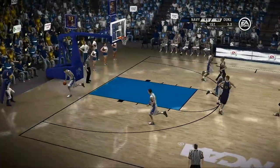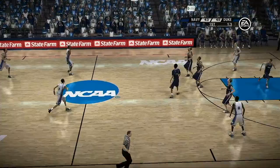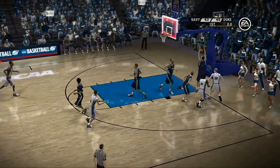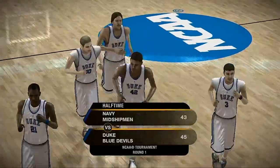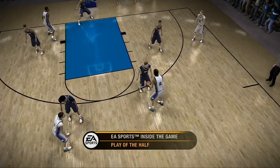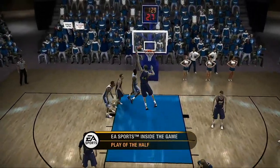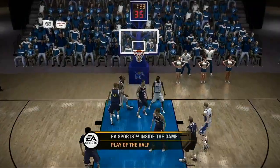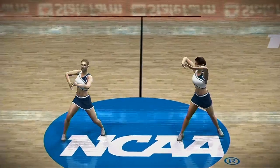Got it from the free throw line. Launches it. Off the rim and no good. At the half, the Blue Devils are ahead by two. Dick, what would you say is the play of the half in this tightly knit affair? There was some nice inside play in the first half. We'll have to see which team continues to pound the ball inside in the second half.